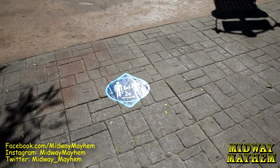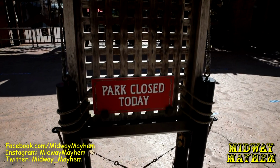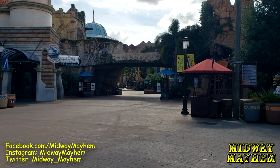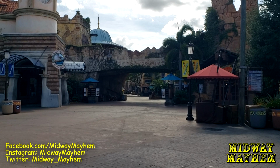Then over here at the main entrance, we do have some signs right there showing the 6 feet. And then this sign is hopefully one that I will not see coming up very soon. Park closed today. We want it back open. Let us in! Again, so close, yet so far away. The adventure begins another time.